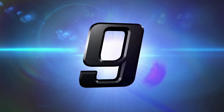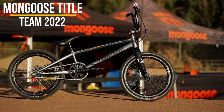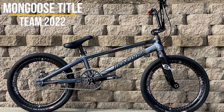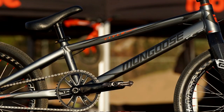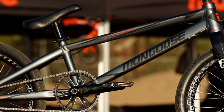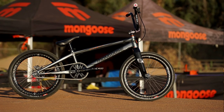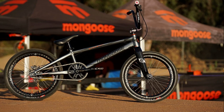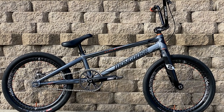Coming in at number 9 is a brand new Mongoose Title Team. The new joint, the super, super duper new model. The updated disc only Mongoose Title. It was submitted by Dwayne Taylor of Factory LRC Mongoose. He's also the Mongoose team manager, and he dubbed his personal bike the Factory LRC Edition Mongoose team title. This is a triple XL Mongoose title team, so this bad boy is super long.